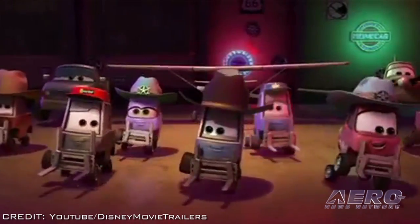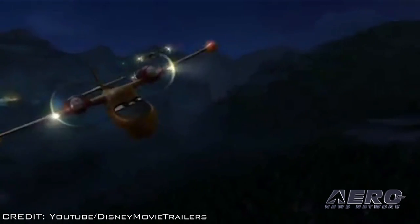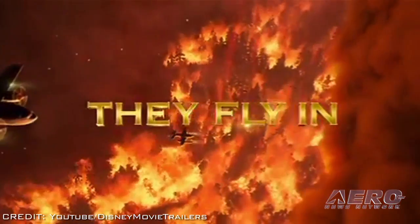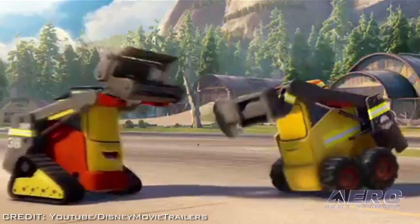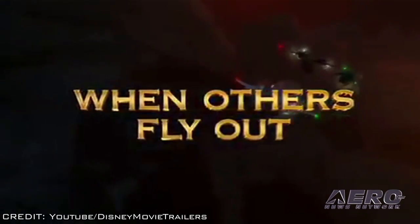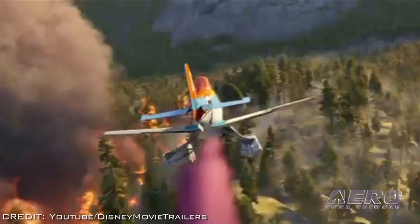They fly in when others fly out. And while the characters are drawn in a cartoonish manner, anyone familiar with aviation will easily recognize the aircraft they represent. Believe me, the grown-ups at ANN aren't going to miss this one when it's released in July.